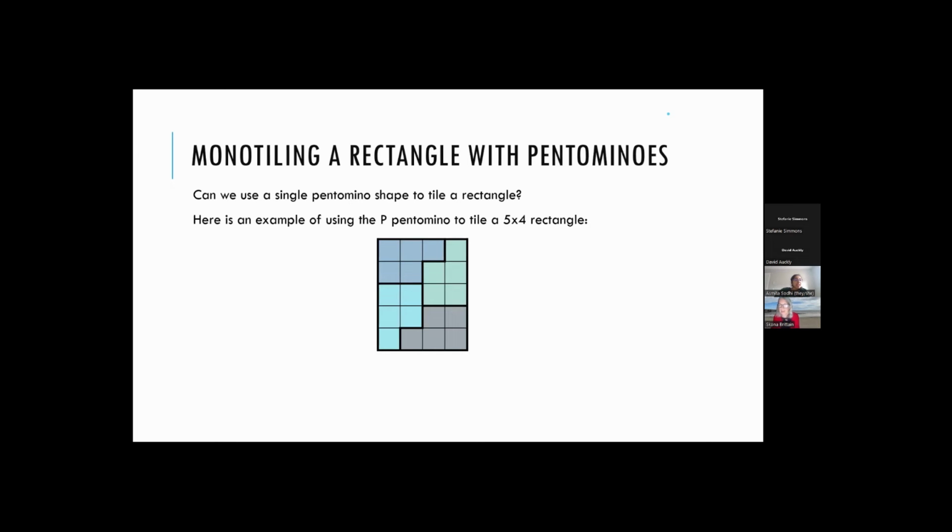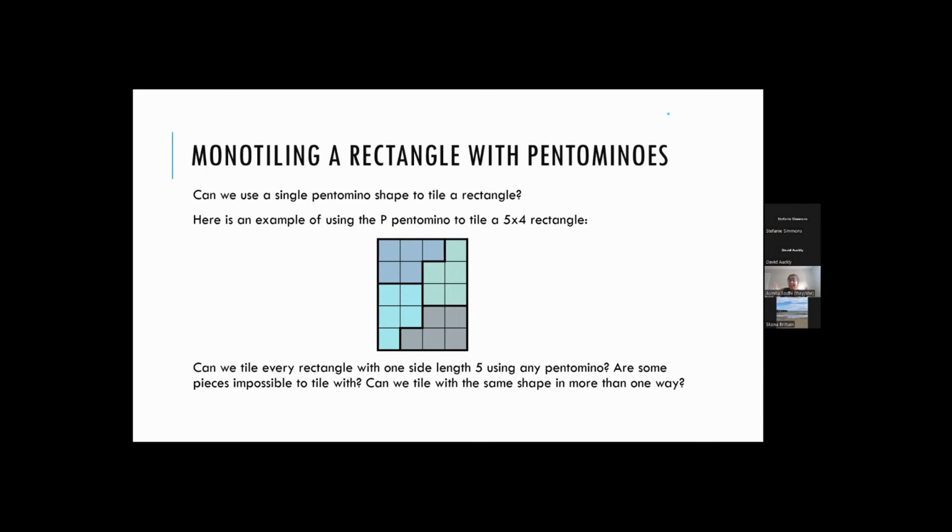So here's an example of using the P pentomino to tile a 5x4 rectangle. I've got one rectangle, and I'm trying to cover the whole rectangle using the same shape repeatedly. So this is one way that I could tile a 5x4 rectangle using the same shape over and over. And I guess the question here is, can I tile every rectangle with one side length 5 using any pentomino?